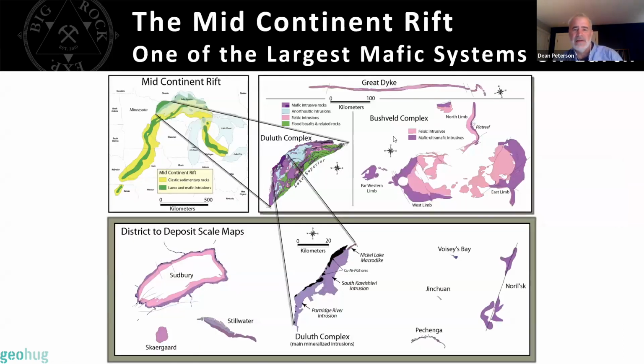Just classic rock. Mid-continent rift, one of the largest mafic systems on Earth. Here's the Mid-Continent Rift in Minnesota. I'm in Michigan. I'm actually right down here now on the edge of the rift. That's where I live. Big, giant system. Duluth Complex is one part of that. That's the same scale of like the Great Dyke or the Bushveld right here.